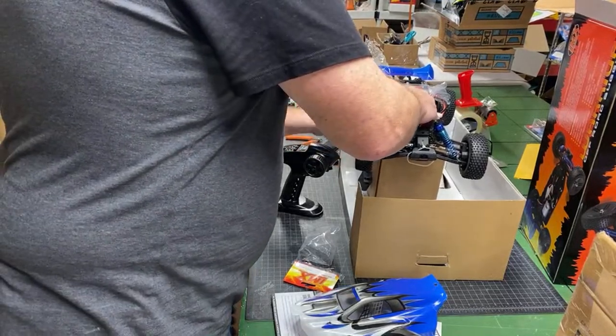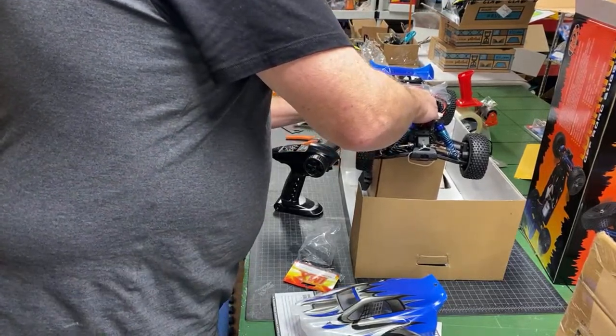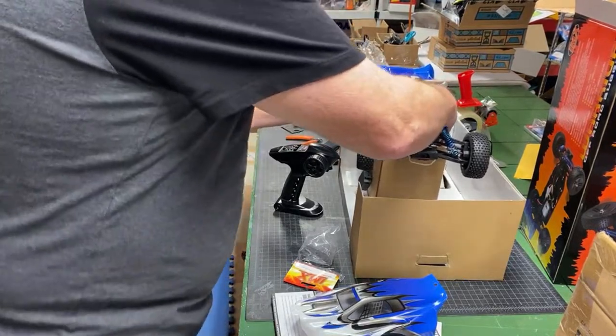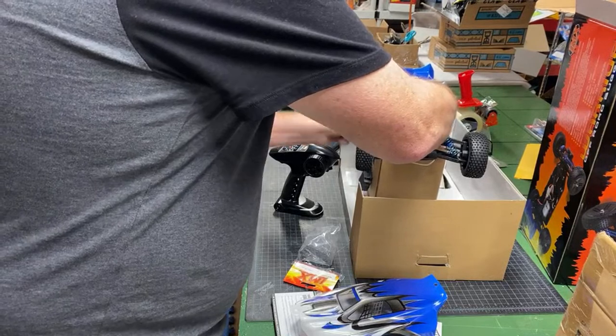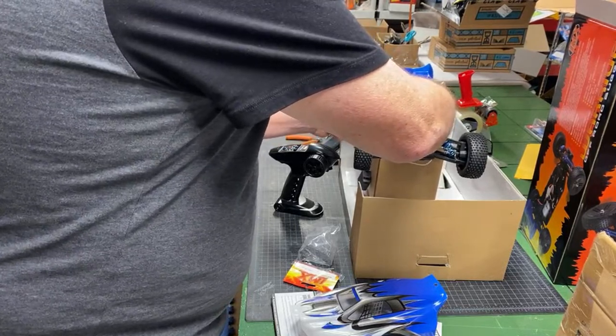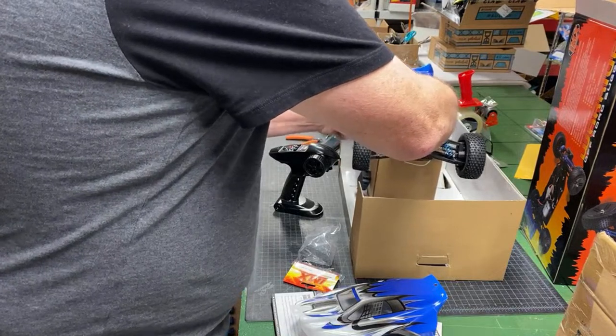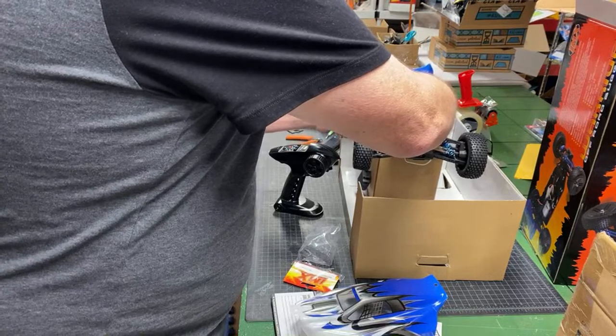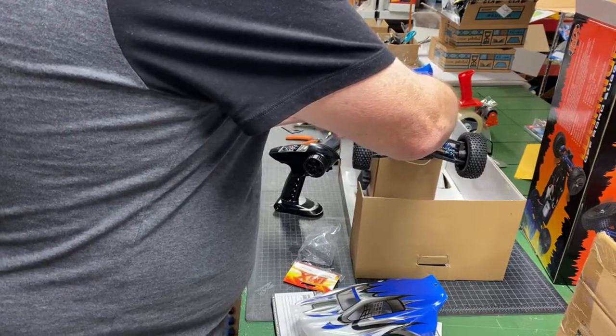All right, so we're going to unscrew this servo. It's a very simple job. If you're a tech guy, you could do this in 10 minutes, and we're going to do this in 10 minutes. It's not a complicated feature. All you're doing is removing the servo.